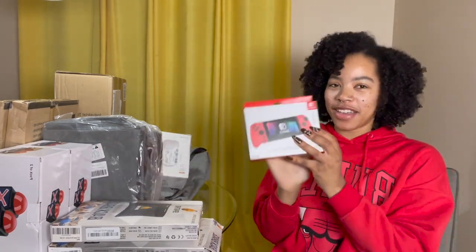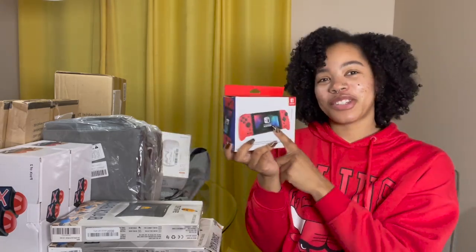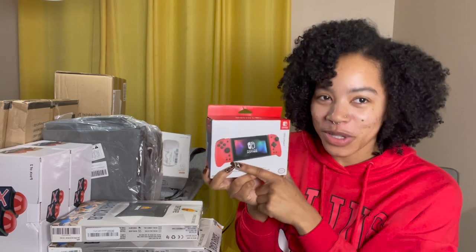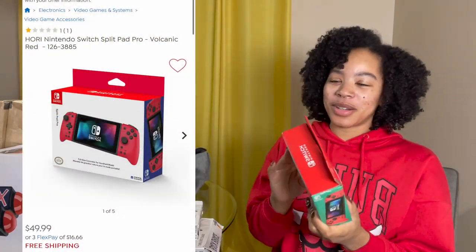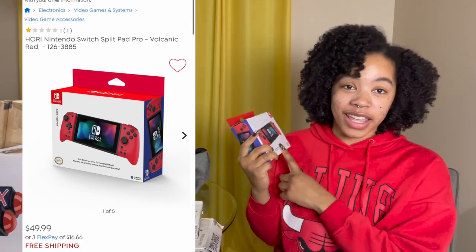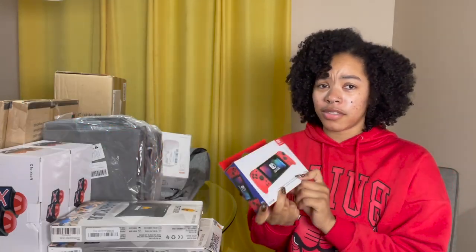Next, we have a Nintendo Switch controller. It's not the Switch, y'all. We thought it was the Switch. The person who originally had it thought it was the Switch. But either way, this is a good find.